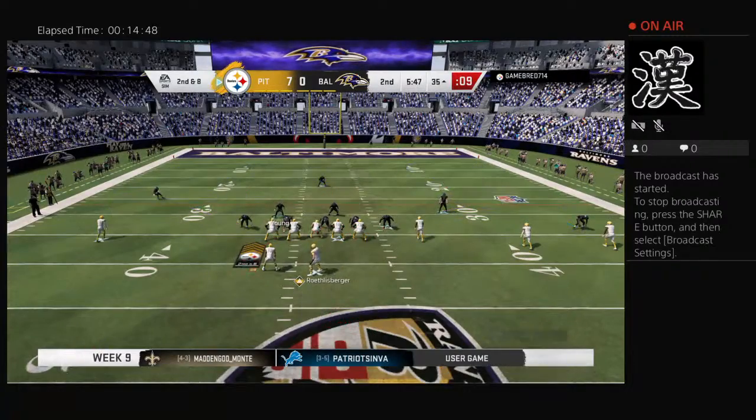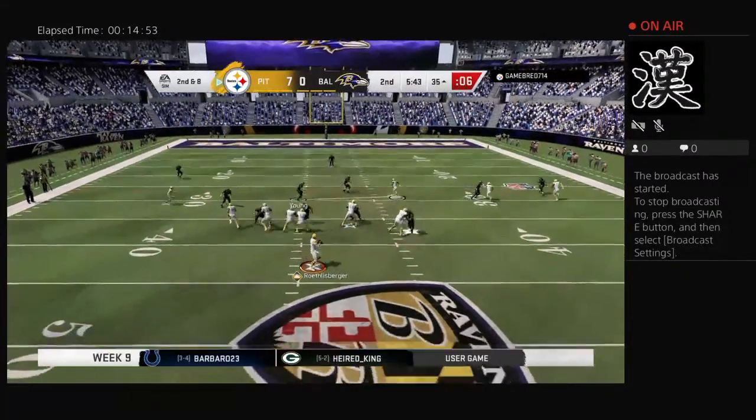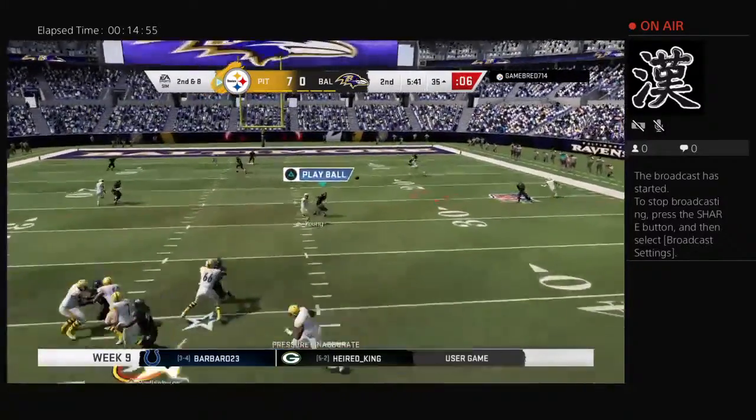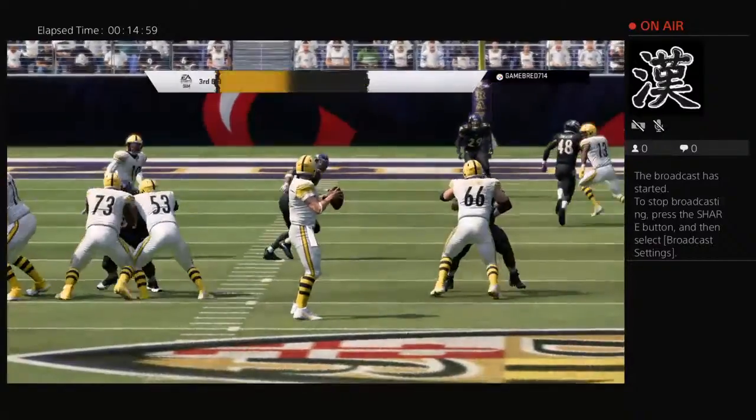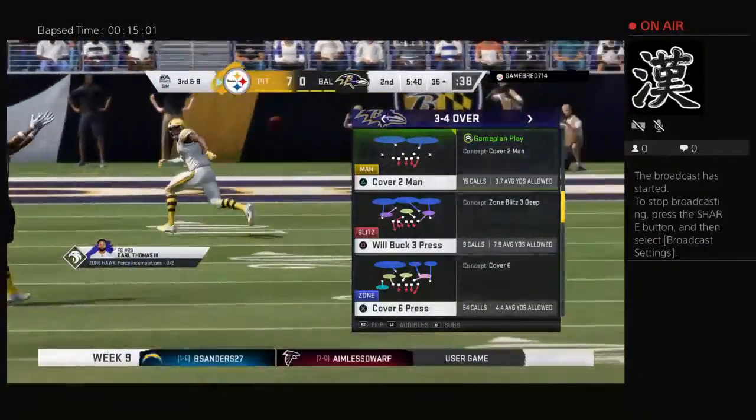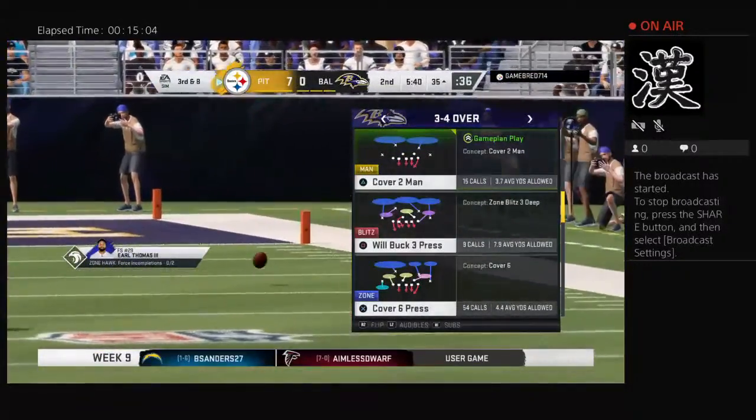Jack 16. Mike 40. Watch the slant. Now Roethlisberger, toward the center of the field, but it's incomplete. Juju Smith-Schuster, the intended receiver that time. And that'll make it third down.